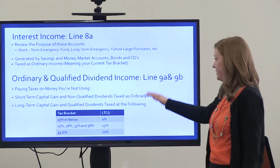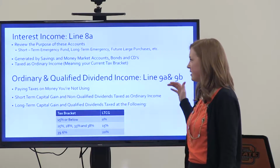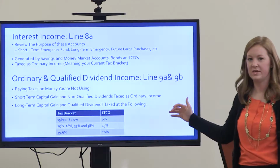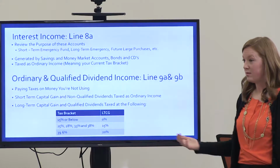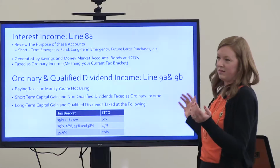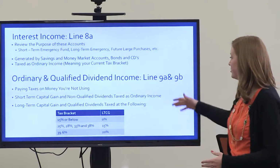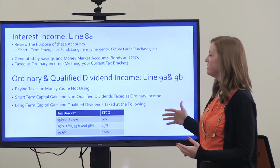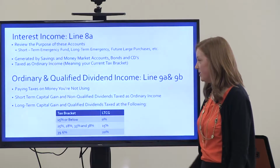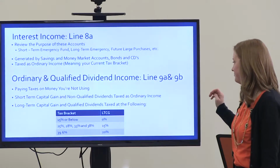If we receive dividends from mutual funds or stocks, sometimes we see situations where the dividends are inherited from a grandparent and you don't necessarily know what to do with it, and that particular company meant a lot to that grandparent and you don't necessarily want to sell it. But it's important to review why we are holding that position, because we may be paying money in taxes on something that we're not using.